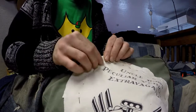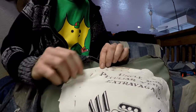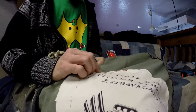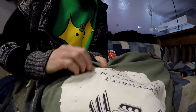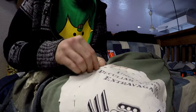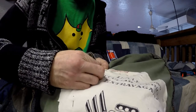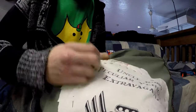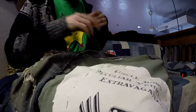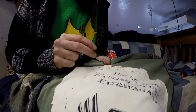So as I'm going around, I'm just making a bit of a hem, I guess. I just wanted to kind of finish off the edges a little bit. I don't want it to be fancy or anything. I just thought it might look kind of nice, and I just wanted to try it, see how it turned out, try some different stitch techniques. I'm still using my blanket stitch, but I'm gonna try some different techniques as I go along, just kind of experiment a bit.